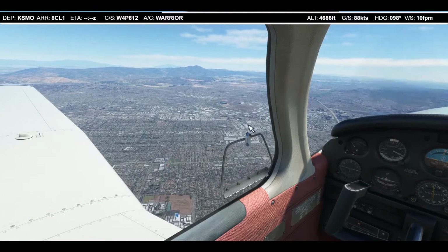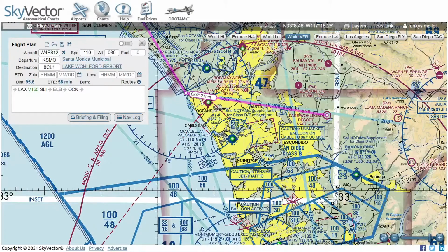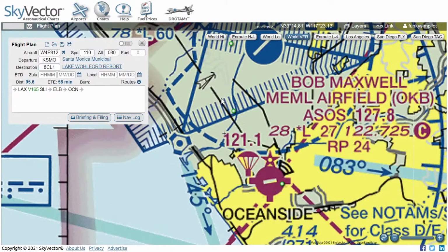Then let me show you, because we're actually getting quite close now. So we are now flying towards the ocean side VOR. Should be this one right here. When we get there, we fly an outbound radial of 084 degrees. Since it's outbound we can actually do heading 084, if I'm not mistaken. You can see this is radial 083, so 084 is slightly to the right of that. So that looks fine actually.